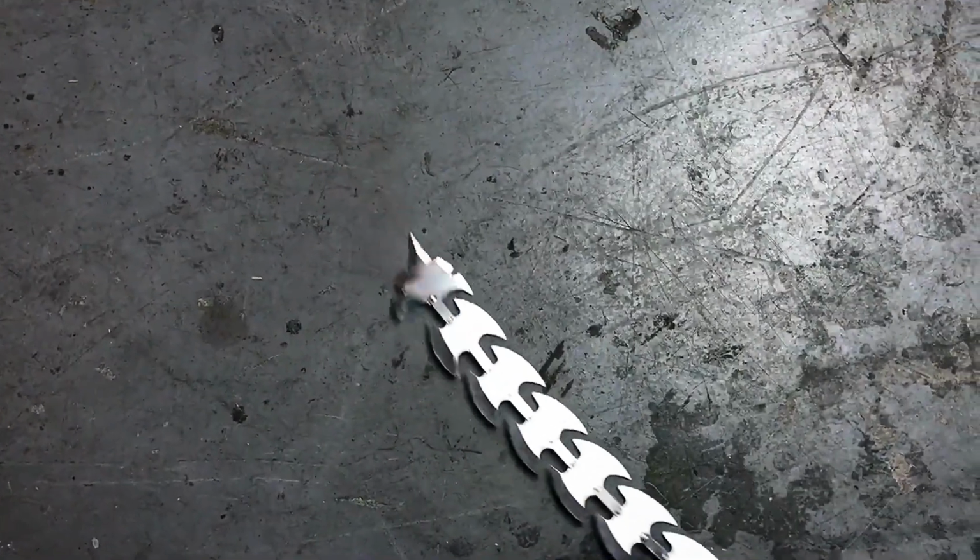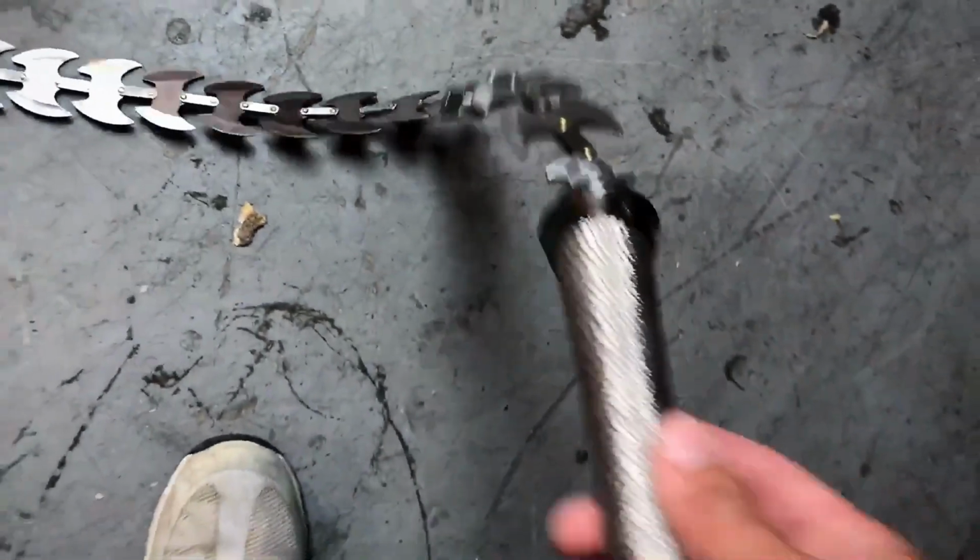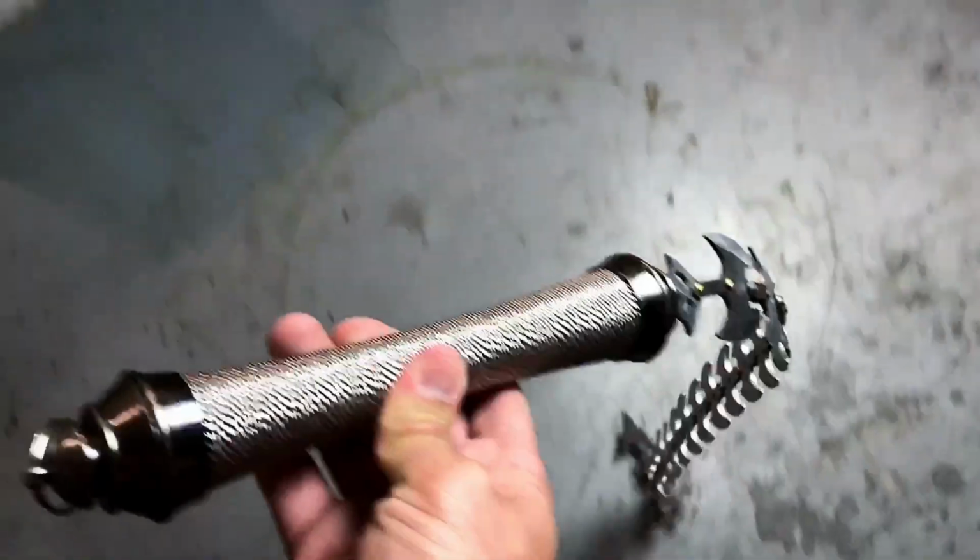Number 16. Razor Whip Chain. At number 16, we have the Razor Whip Chain, a flexible yet deadly weapon that slices through anything in its path. While it might belong in an action movie, Amazon deemed it too dangerous for real-life use.